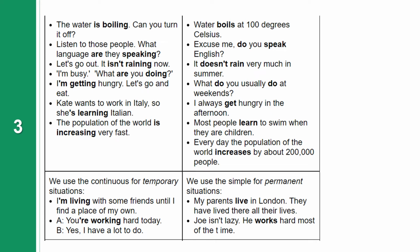The water is boiling. Can you turn it off? At the moment you're talking, the water is boiling. So you're asking somebody to turn it off for you. Water boils at 100 degrees Celsius. This is a general fact.